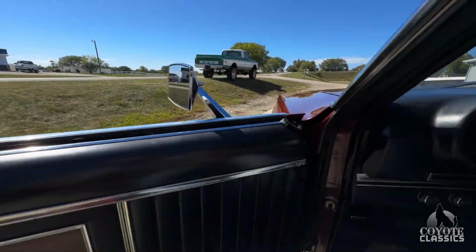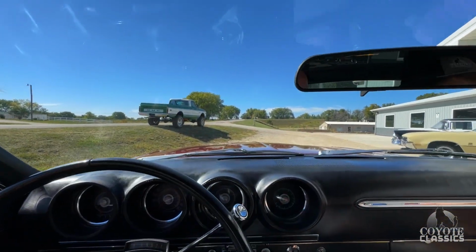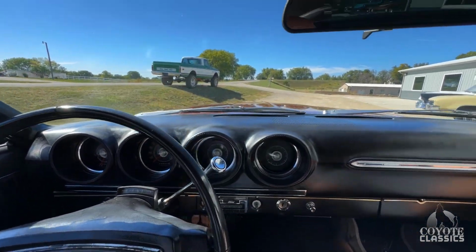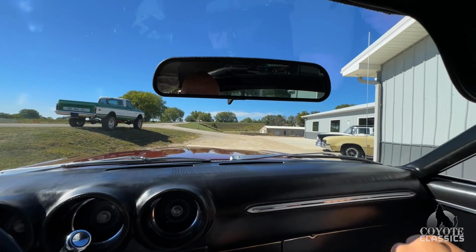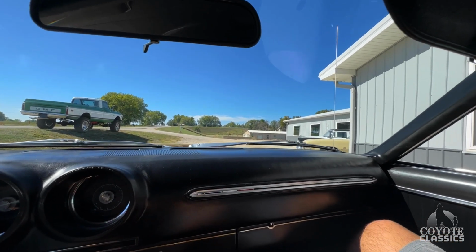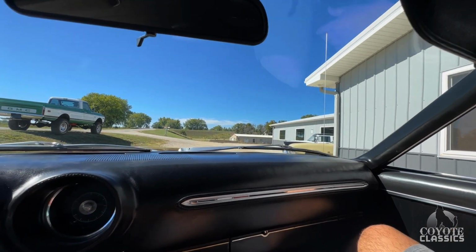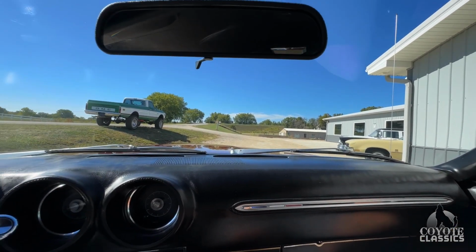Let's take it for a spin, huh? So it's got 82,431 miles. Judging by the interior and the way it drove home, I'm pretty sure that's definitely the original. Yeah, I would say so. Starts good. You want to take this?